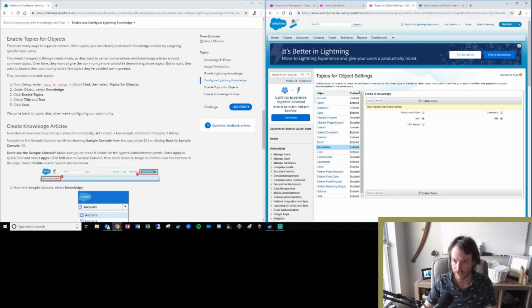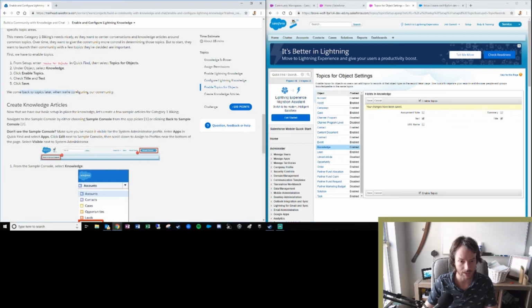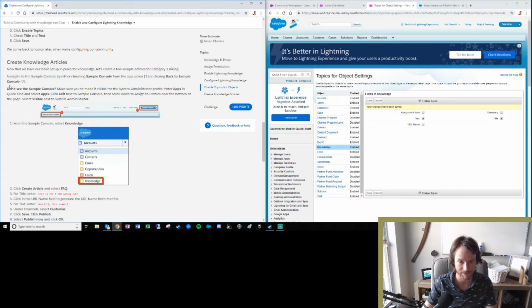Enable topics for objects so users can add topics to records of the object on the record detail page. Topics organize your records and help discover people with the same topics. Awesome. All right, we'll come back to topics later. We're configuring our community. All right, next piece, create knowledge articles.